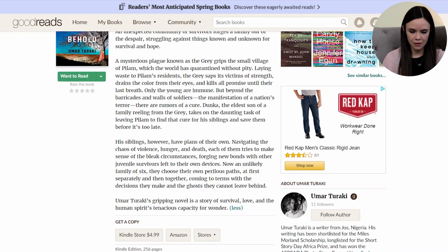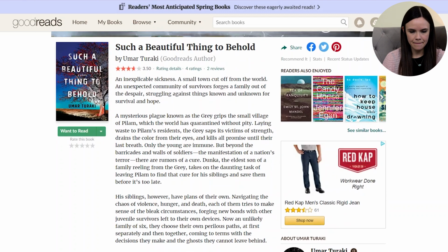Navigating the chaos of violence, hunger, death, each of them tries to make sense of the bleak circumstances, forging new bonds with their juvenile survivors left to their own devices. Well, they don't really need a cure, though, because it says that the young are immune, and there's only young people left. Now, an unlikely family of 6, they choose their own perilous paths, at first separately, then together, coming to terms with the decisions they make and the ghosts they cannot leave behind.